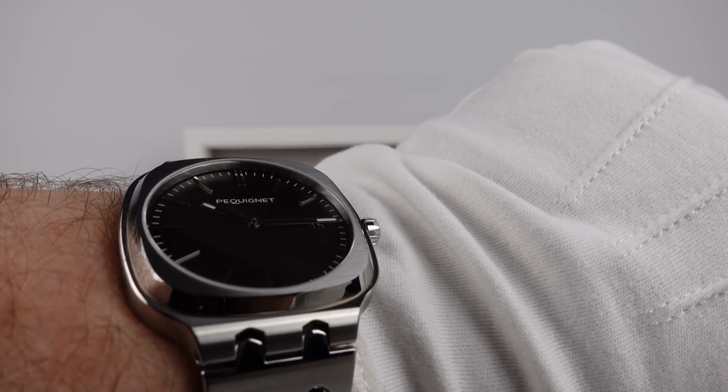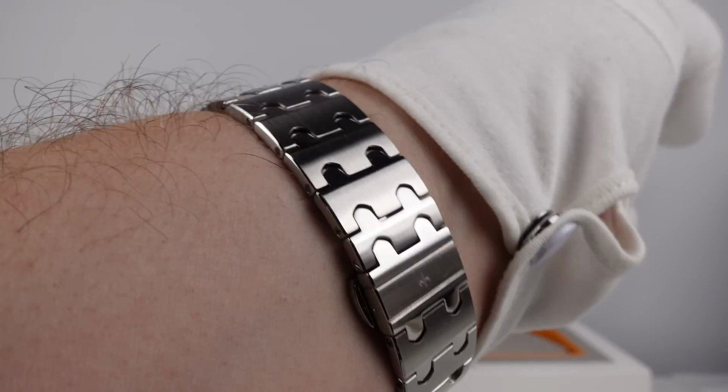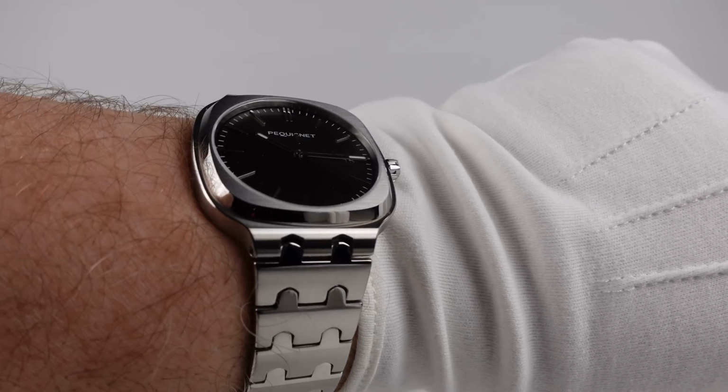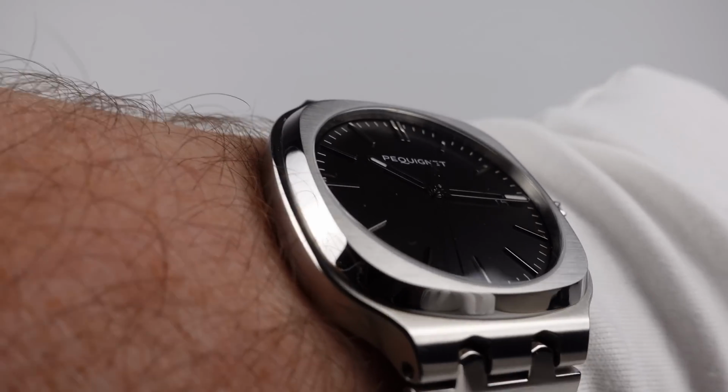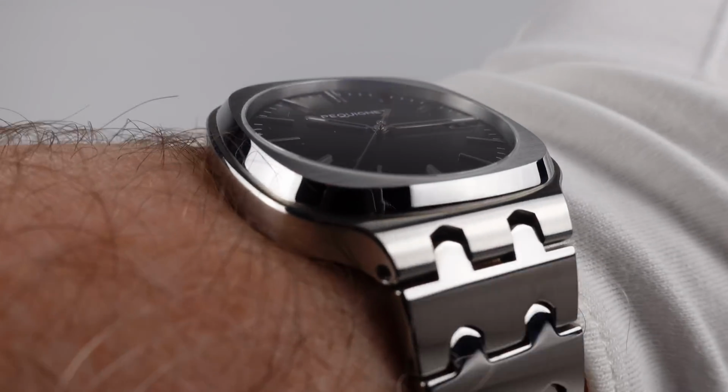This watch is incredibly light at only 140 grams with all the links in the bracelet. Now bear in mind, it's a large bracelet to fit my 8-inch wrist, but it's still only 140 grams with a solid stainless steel head of the piece, exhibition case back, and stainless steel bezel.